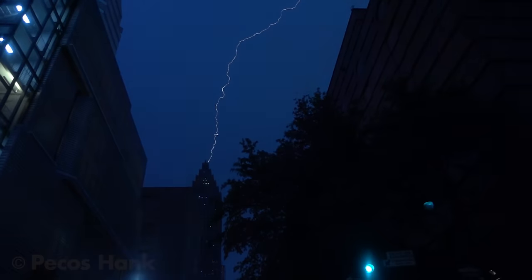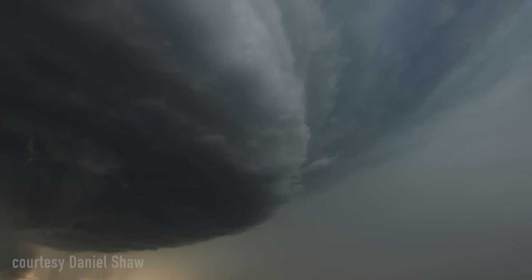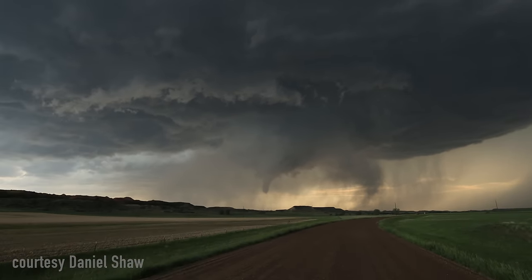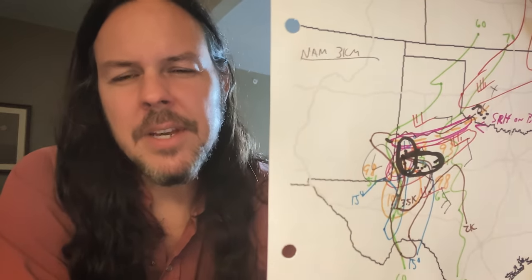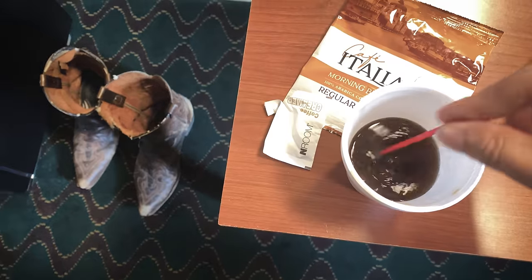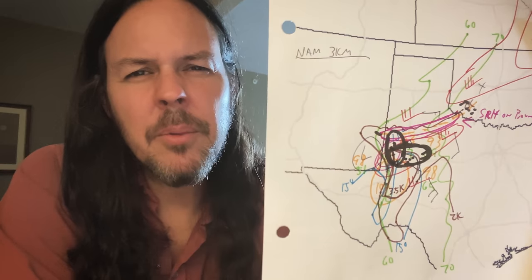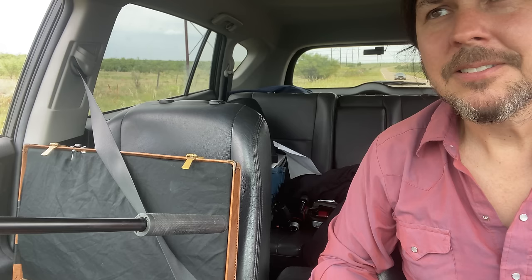I was documenting lightning storms in southeast Texas. Daniel Shaw was documenting more gorgeous supercell structure in North Dakota. Here's the plan for today. Today has all the promise of coffee in a styrofoam cup with powdered creamer. It's not the best parameters in the world, but it's enough to get you out the door and on your way.